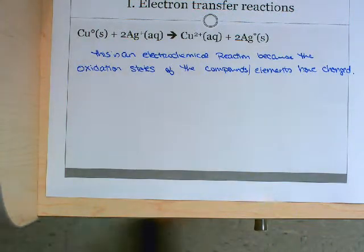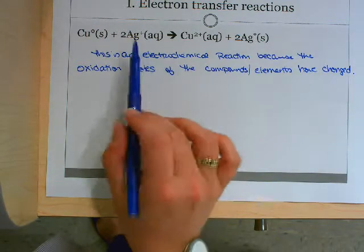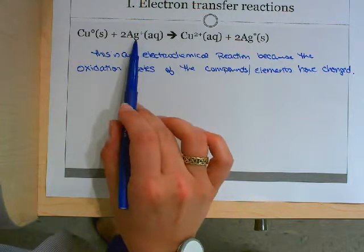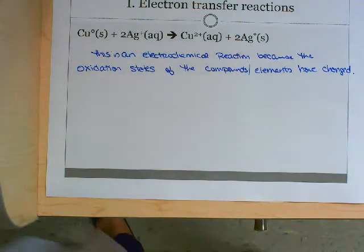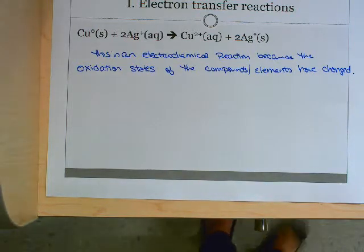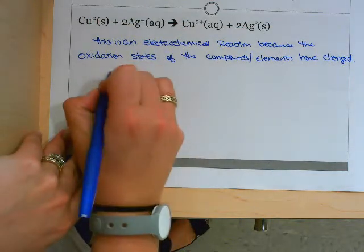Alright, we know that this is an electrochemical reaction because the oxidation states have changed. If I look at the silver, its oxidation state is +1 and it's going to 0. That's a dead giveaway. That only happens if it's a redox reaction. So, let's talk about some of this lingo.